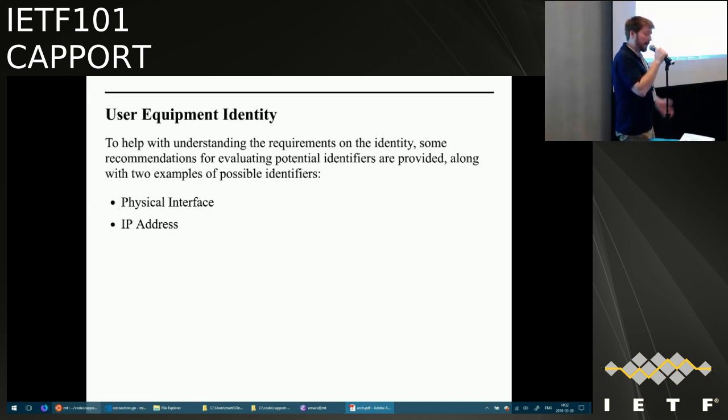I played around with it at the hackathon, and it worked pretty well. So it's something worth considering. I'll probably propose it on the mailing list to see how people feel about it, but if anyone has thoughts, please talk about it now.